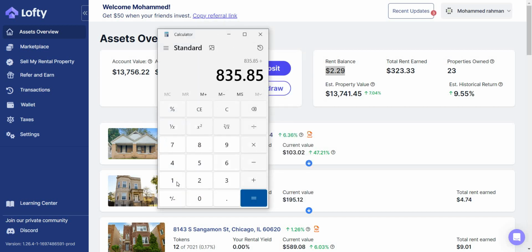As I said earlier, my cost basis was around $12,800. So I'm going to divide this by 12,800, and then I'm going to times it by 100 to get it in percent form. Currently, I'm making about 6.5% in rental income. My goal is to eventually get this portfolio value up to around 12% on a yearly basis. So currently my cost basis yield is 6.5%.